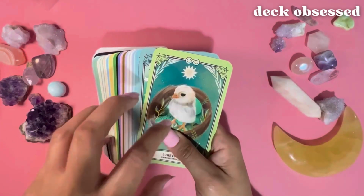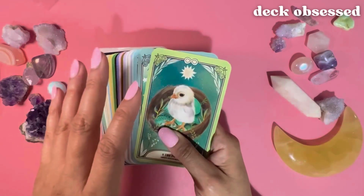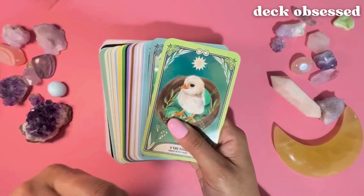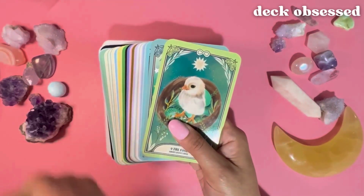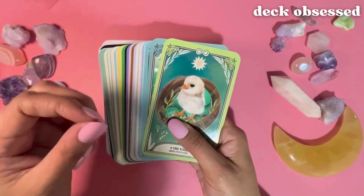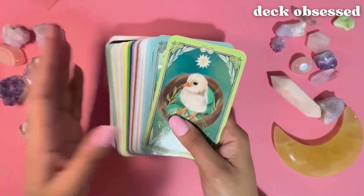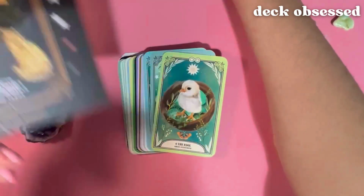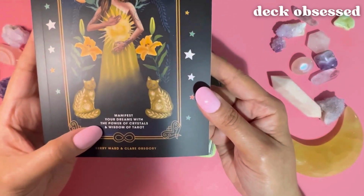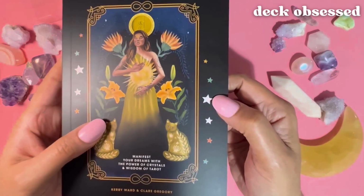But the focus of this deck is much more about manifesting. So instead of using the tarot to predict the future, to ask what's going to happen, this deck is about deciding what you want to happen. It's about setting an intention and creating or manifesting that future you desire. I just want to point out that the subtitle of the book is actually Manifest Your Dreams with the Power of Crystals and the Wisdom of Tarot. So this is more of a tool for manifesting.